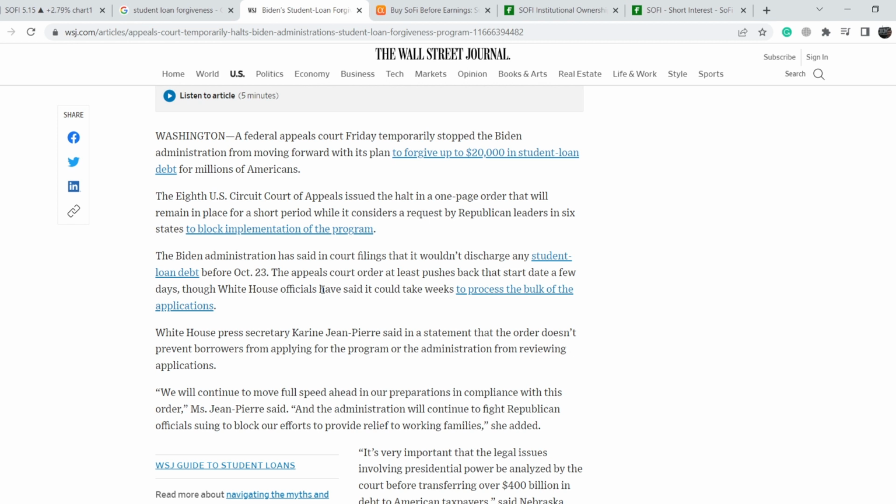In my opinion, this news has basically zero impact on SOFI fundamentals, because in general all of the negative news is already priced into the SOFI stock price, and definitely this halt is not the reason why we might see headwinds for SOFI.